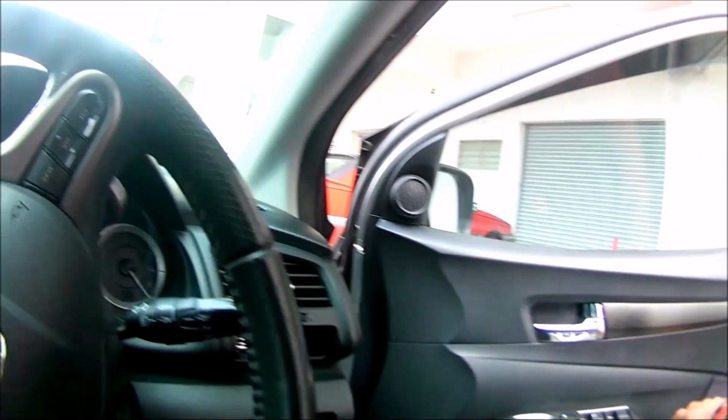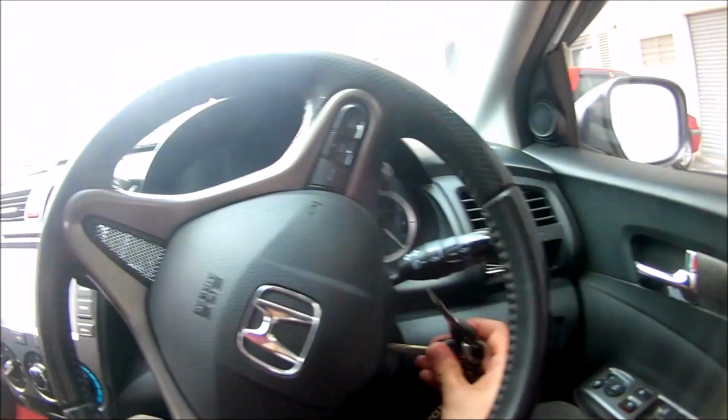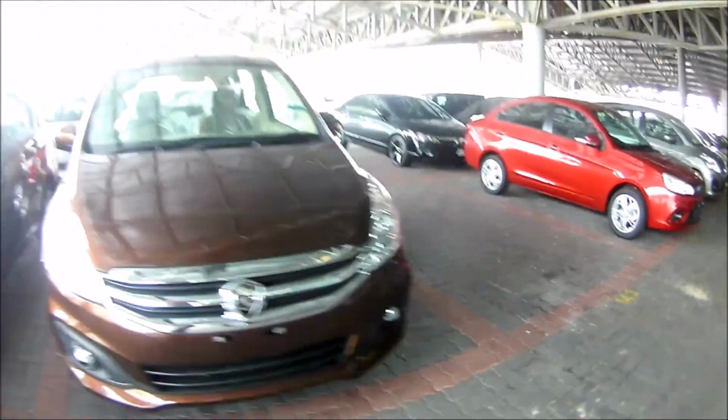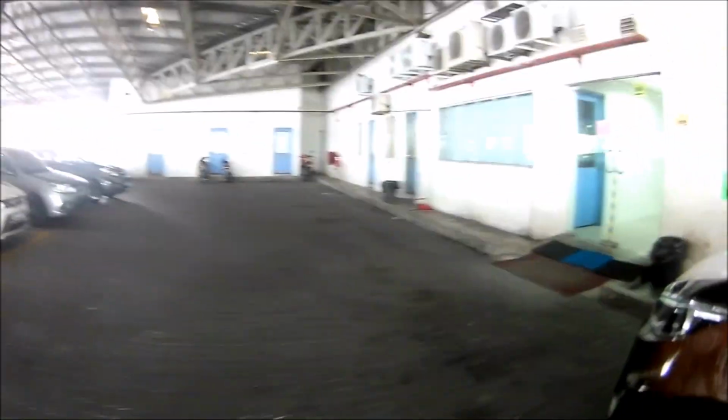We went to a Perodua dealership. So that's done. So now we're going to a Proton. Now the Proton is just 5 minutes away from here also. Proton and Perodua have been competing with each other for quite some time. And here is a Proton showroom area. They have a lot of varieties: Proton Perdana, Proton Saga, and many other types of Protons.